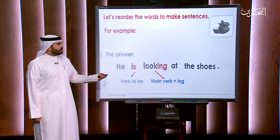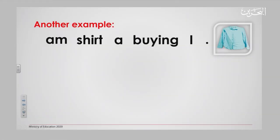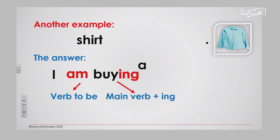Let's move to another example. We have am, shirt, a, buying, I, and full stop. The answer is we start with the subject, followed by the verb to be, am, and then our main verb, buying. Then we add the object, which is a shirt.